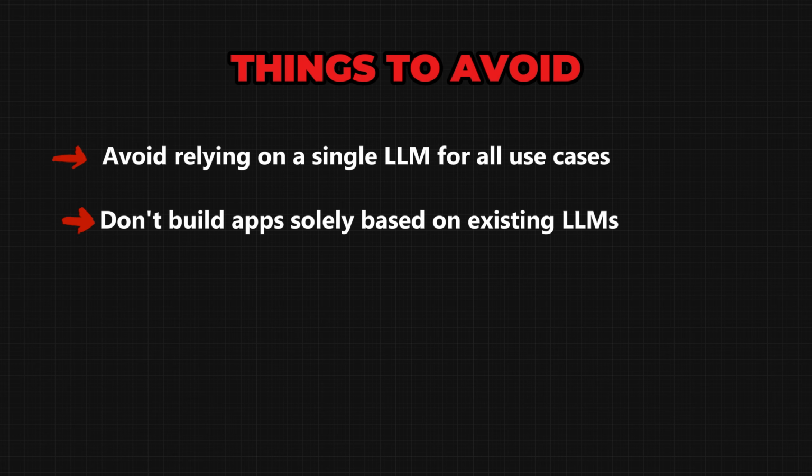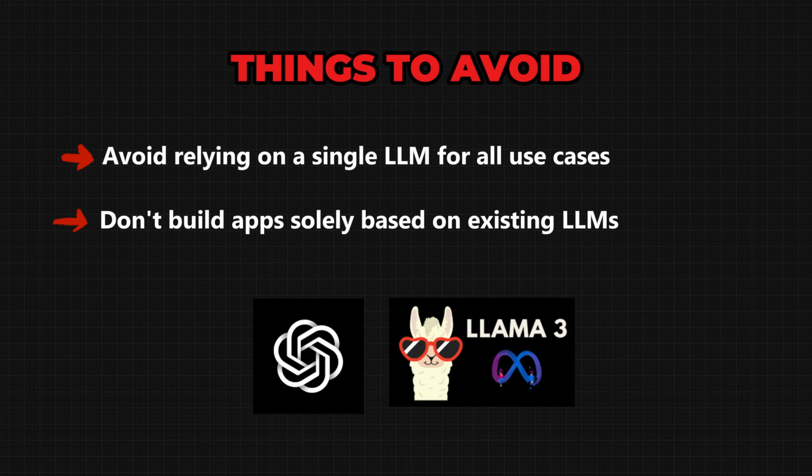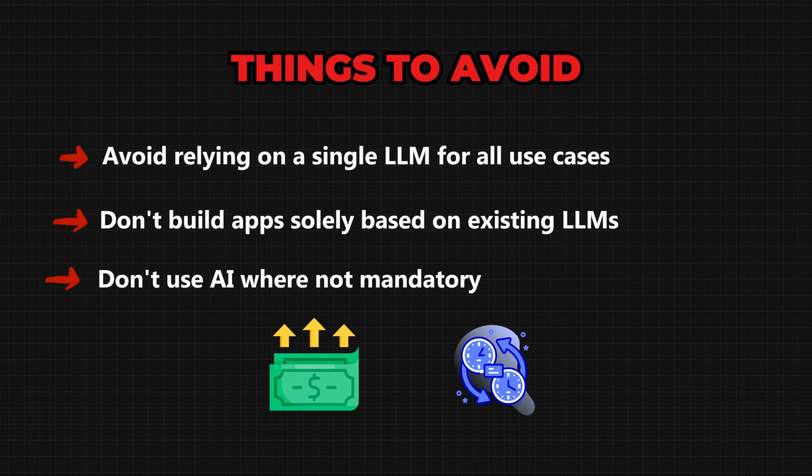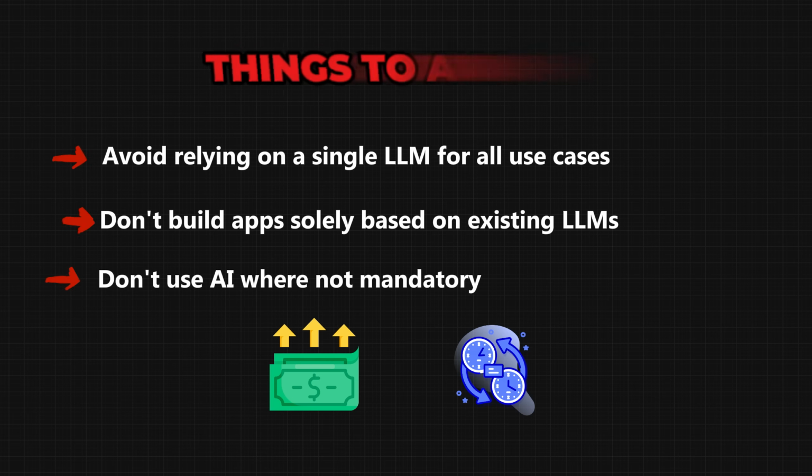Second, avoid creating wrappers on top of existing models like ChatGPT and Llama. You need to have a differentiated model trained with more relevant data for your use case to avoid competition and risk of getting easily replaced by just anyone. And finally, you should use AI only wherever required. Training your own model is very expensive and time consuming. It can take days to weeks depending on the training data size. Use AI only where it's absolutely necessary.